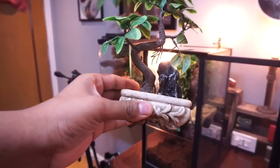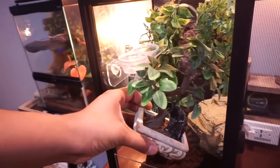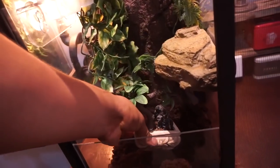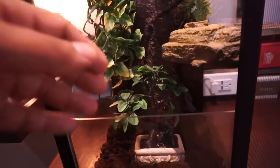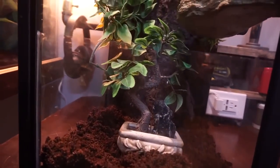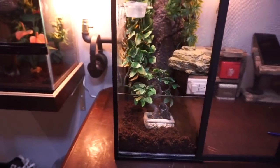Now, hold on. There's one more thing that I wanted to add onto this enclosure, and that would be this tree right here, because it looks really good. I think this thing would bring it to life and everything. Look at this. Oh. Ooh. Oh, snap. Not too bad.